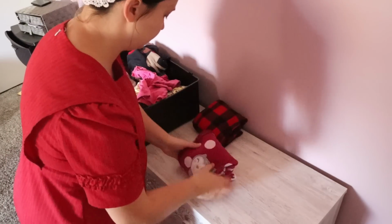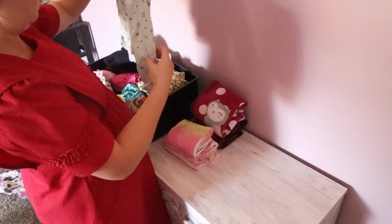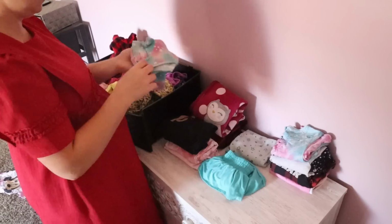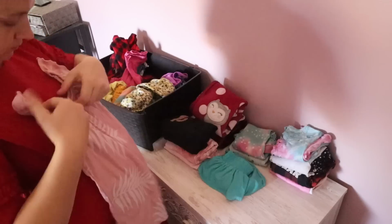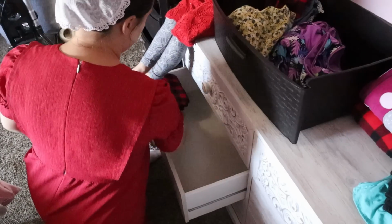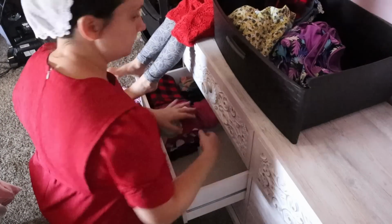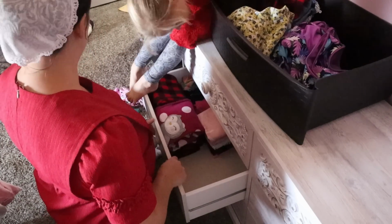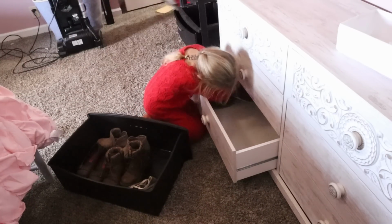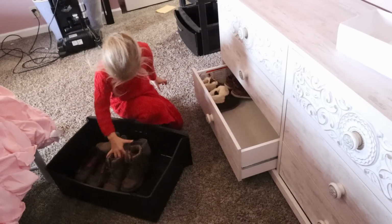And then I'm just going to go through all her PJs, and she has way too many. I went through and kind of sorted through some of them. Some of them were kind of small and needed to be put away or donated. And then she's going to go ahead and put her shoes in the bottom drawer, get those all tucked in there nicely. And she wanted to make sure that I knew those shoes were too small, so we went ahead and put those in the donate pile as well.